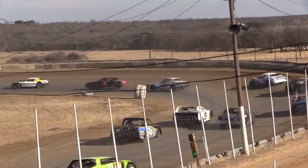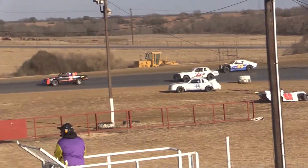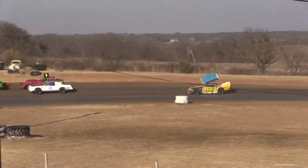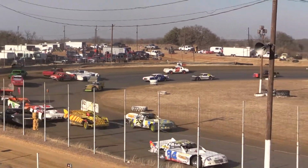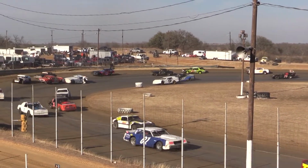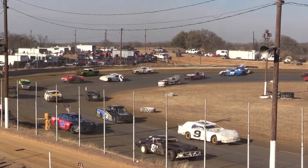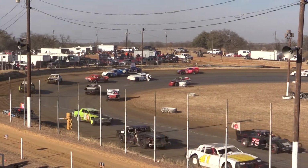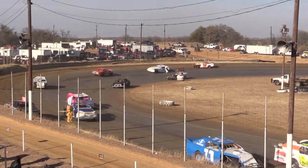Like Brandon Hood. Oh, 55's around over here in turn 4. Collects the 34 and the 6. That's Joe Criswell, he started inside front row in that 6 car. So now some more obstacles over here in turn 3 and 4. The best thing that 55 can do is back up to the infield. Yeah, if he can do it.